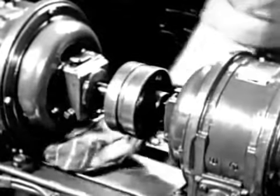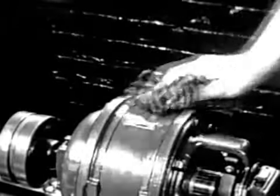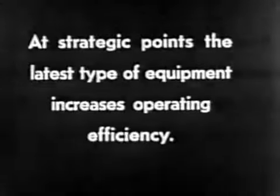Equipment behind the scenes is kept spotless. A neat appearance helps to promote efficiency, and cleanliness of electrical units means better operation. Men who are neat in their habits do better work.